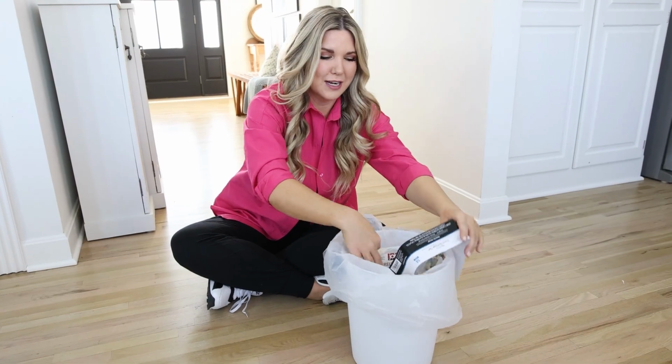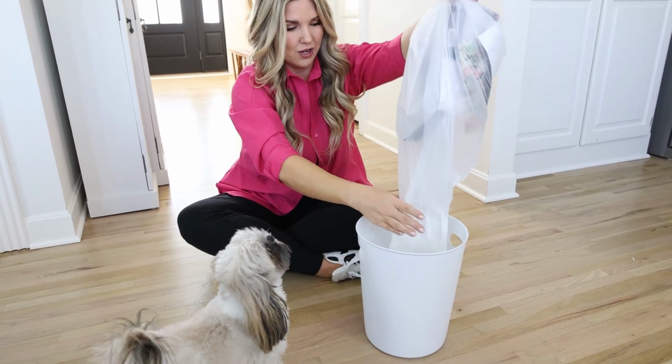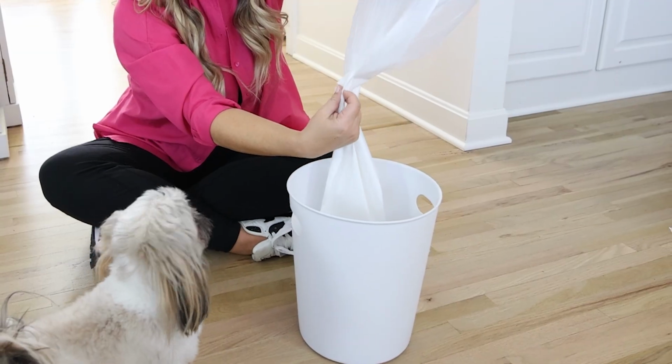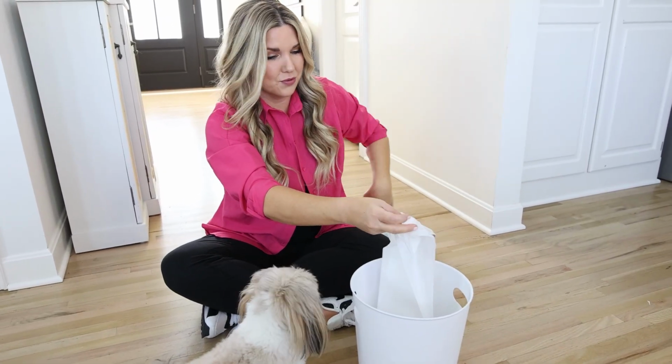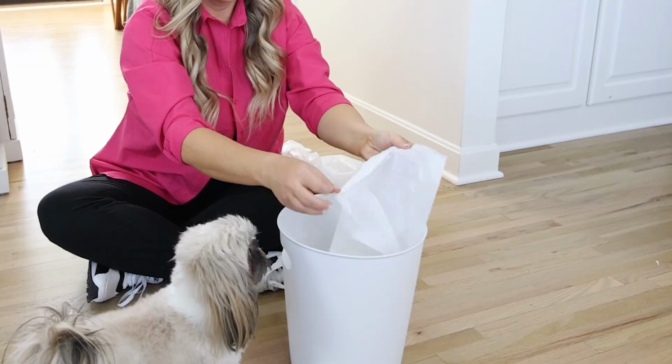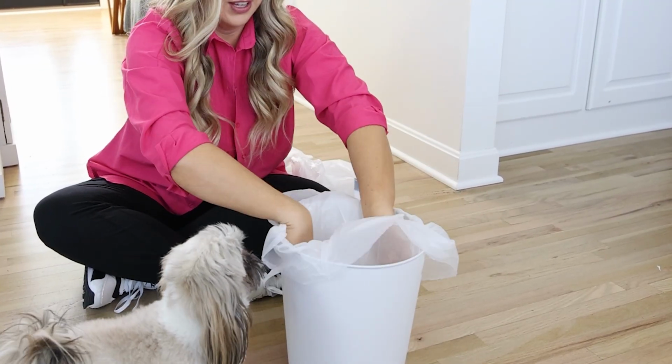Now, once your trash bag is completely full, pull it up to take it out, and then all you're gonna do is simply pull it off the roll. Then I have my trash to throw away, and then I'll just keep going. I'll just take the trash bag that's on the roll and use this one. So you constantly have trash bags in your trash can.